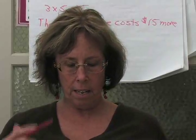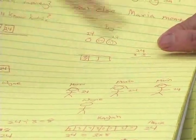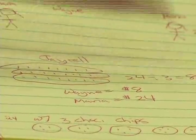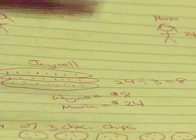And they did cookies, they did little squares, they did 3 Marias with lots of hair, even though you told them not to do that, and a little Wayne picture. But somebody called Jarrell made 3 rows of 8 dots and then circled them and had it just like a textbook solution. 24 divided by 3 is 8. Wayne is $8. Maria is $24.